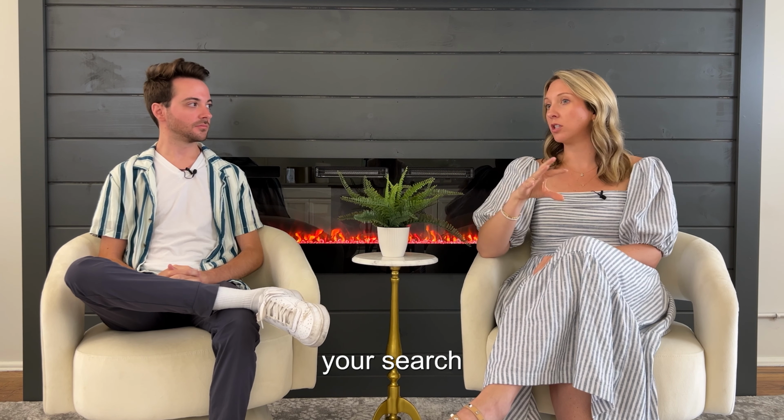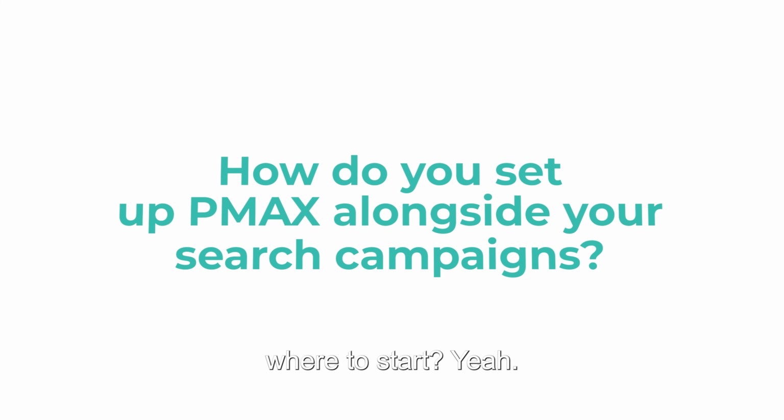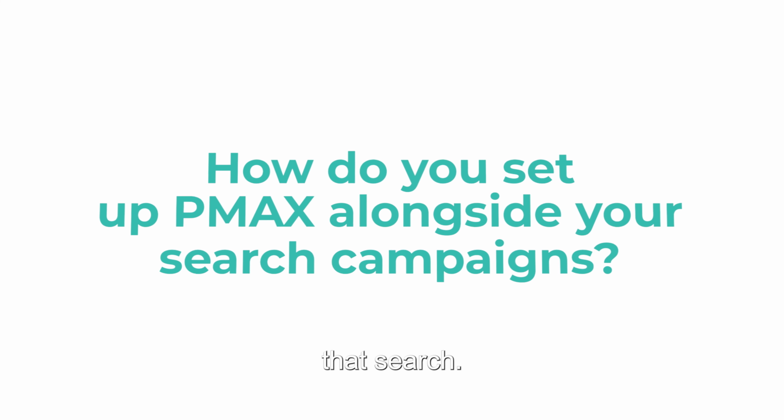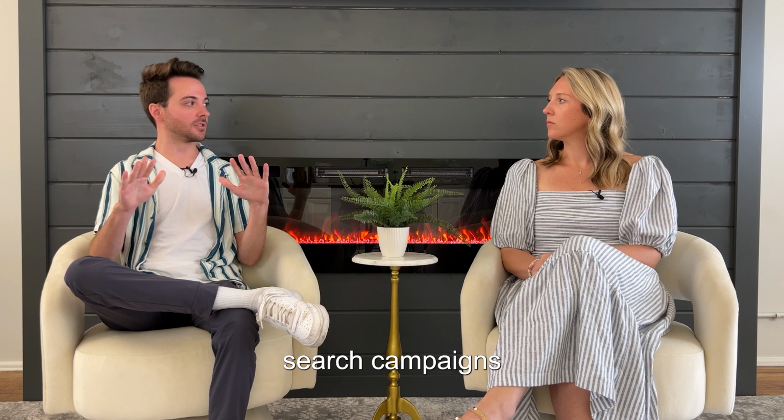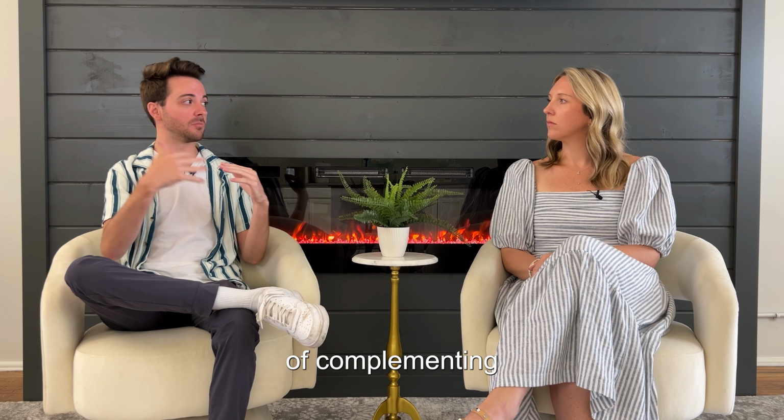Do you pause your search and search as part of your PMAX? Like, how are you actually setting this up, just so people know where to start? Yeah, so it's recommended that you have your base search campaigns, and Performance Max is purely augmenting or complementing your search campaigns.